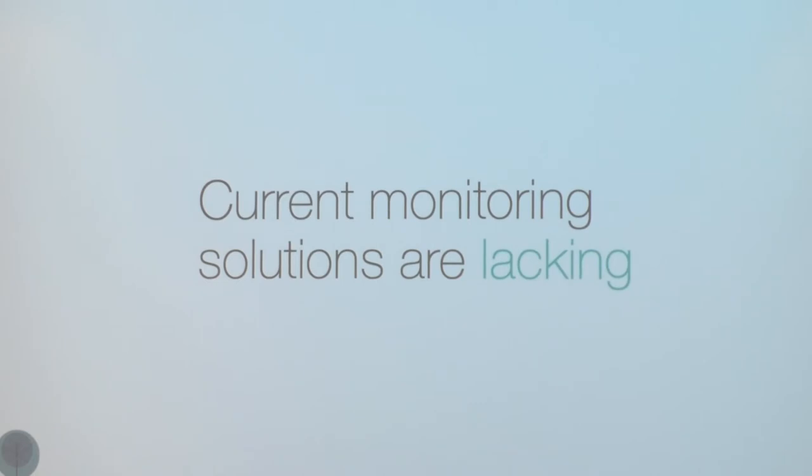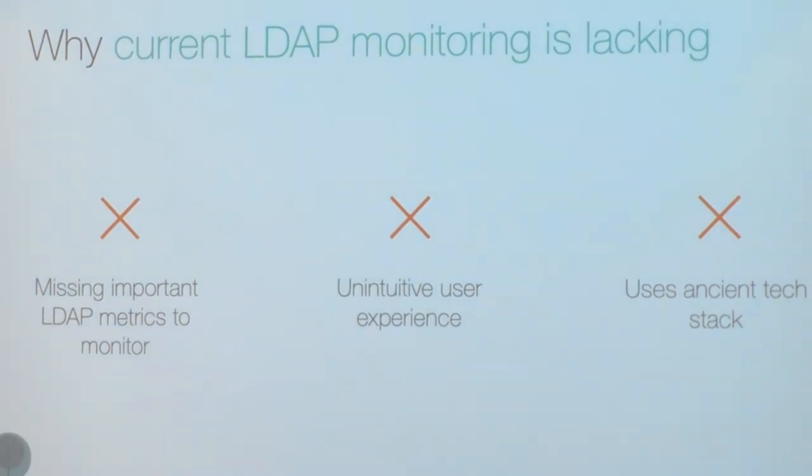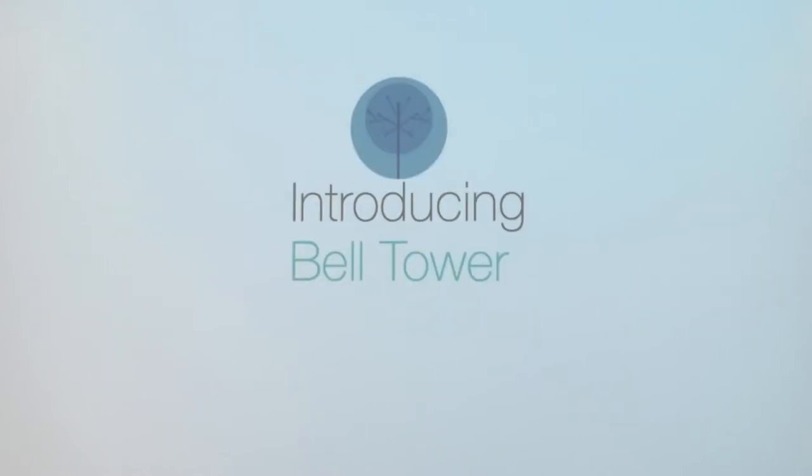Current monitoring solutions for LDAP are a little bit lacking. Today's LDAP solutions, well, let's put it this way, there aren't any new ones. Current monitoring systems are missing metrics. Their user experience is maybe not very intuitive. And I've seen solutions that involve using email for data delivery, and that's obviously not very efficient. So I'd like to introduce Bell Tower.